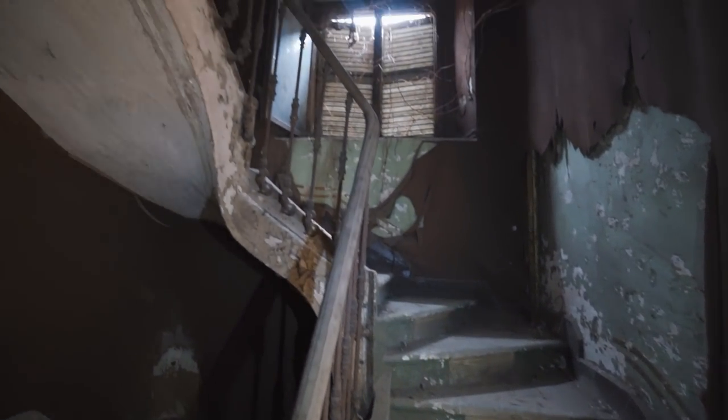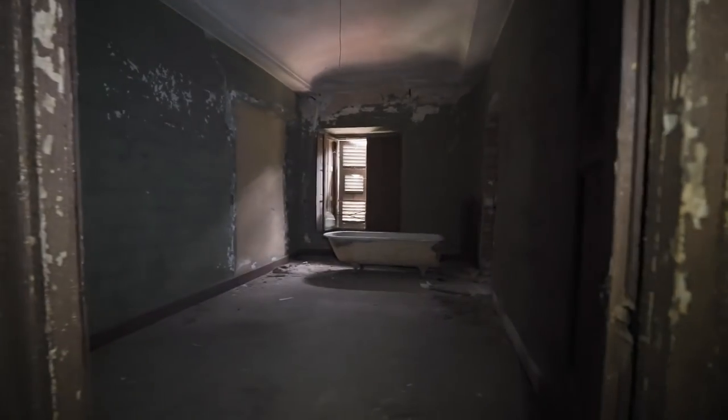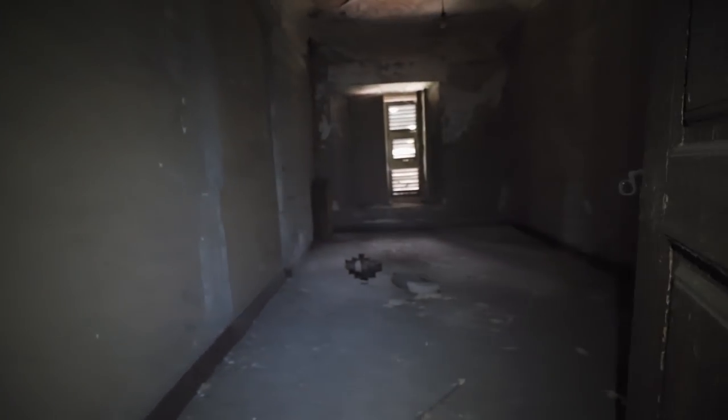We can definitely check the upstairs though really quick. And honestly, these floors don't have a lot. We have to be very careful though. It's strange how most of the rooms have a random bathtub in it. There's holes on the floor.